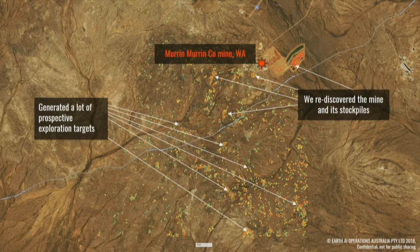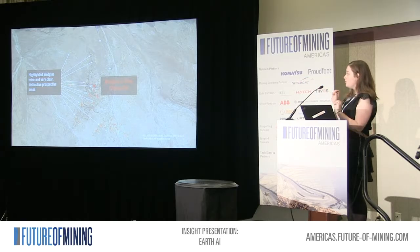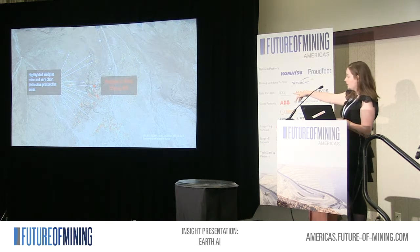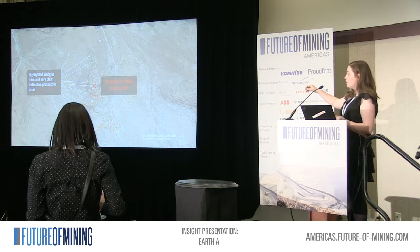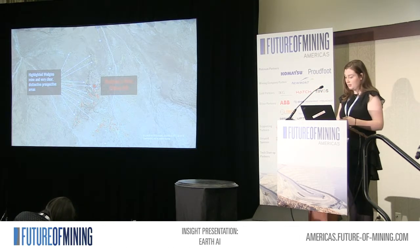We can see how the targeting works again if we look at the Wagina lithium mine, also in Western Australia. Yet again, it's a blind test. There's no geochemical data available in this area. When we run our technology over this area, it picks up and highlights areas that it believes are similar to other deposits within Australia. And yet again, you can see that it finds the mine site, as well as deposits around, and new areas of prospectivity. Wagina lithium mine is one of Australia's largest lithium producers.